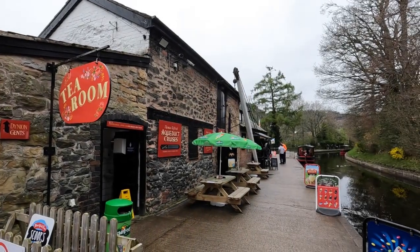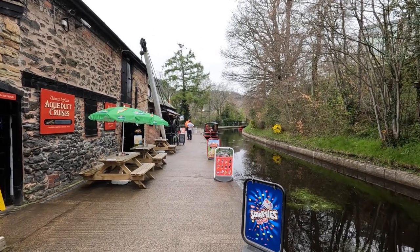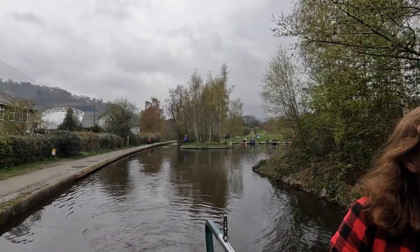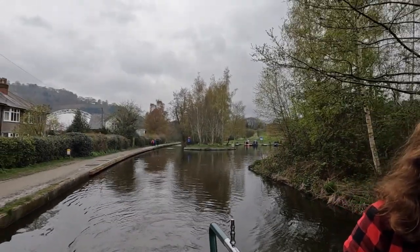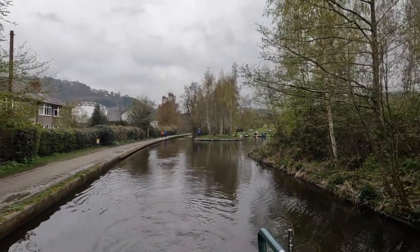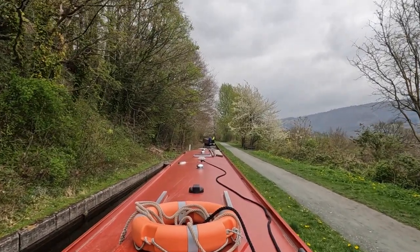Before leaving Llangollen, we had an excellent breakfast in this cafe, and it's also where you can pay for your overnight mooring. Jana drove us out from the marina, and then we swapped over, and this time she walked ahead to make sure the narrows were clear, and I drove the boat through.